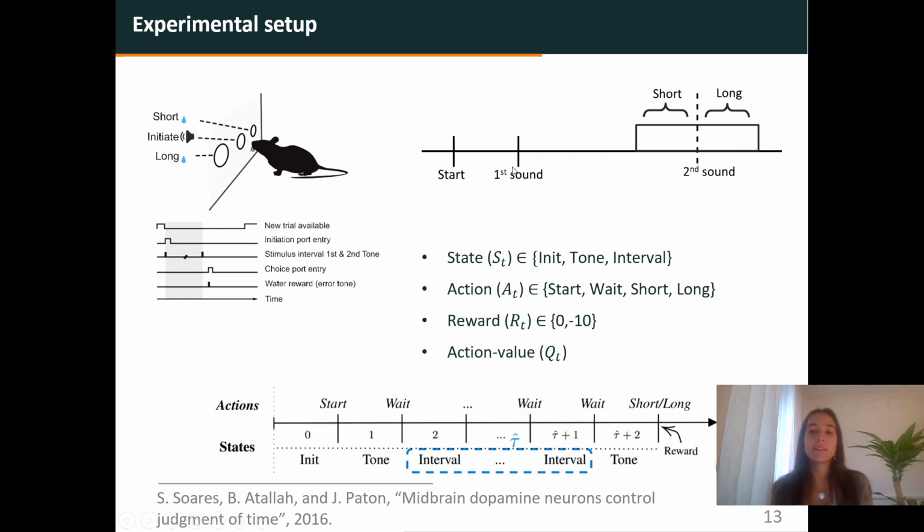So with time the mice start learning how to perform these experiments. And we, in this work, then replicate these experiments in this reinforcement learning framework. So we consider that our state space is given by these three states: the init, the tone, and the interval, which you can see here. So before the mouse presses the start button, we are in the init state, then we hear a tone, and finally there's a sequence of interval states according to how many intervals pass between both, and then another tone.